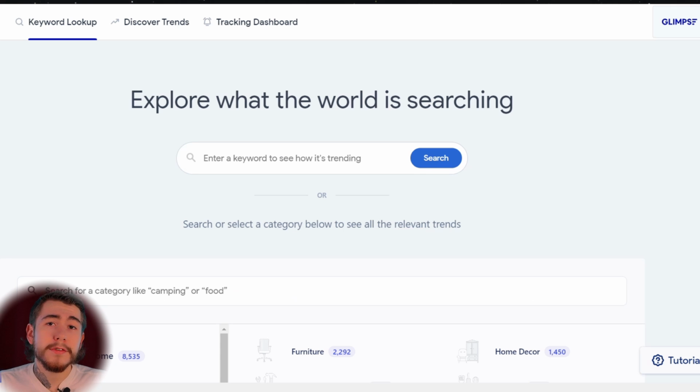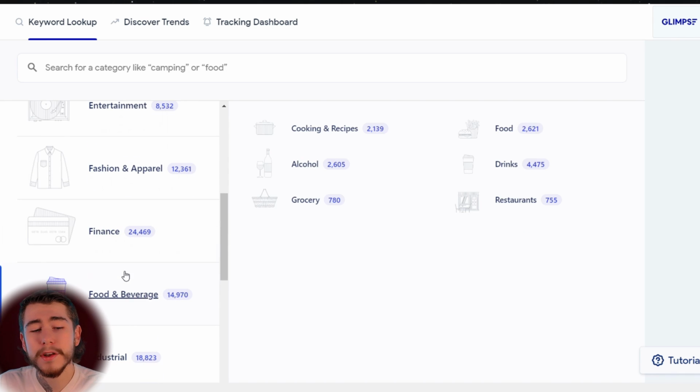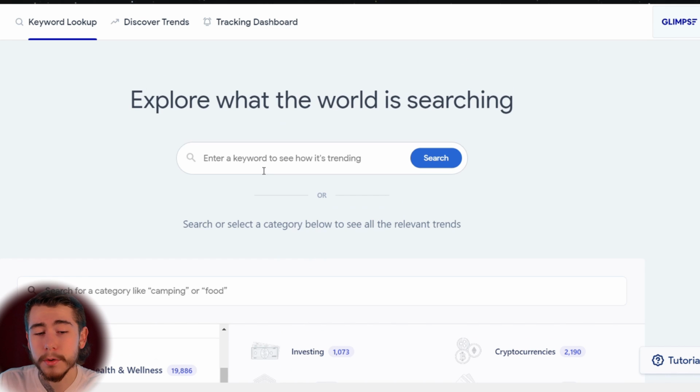My next product research method is to use Glimpse. Glimpse is just like Google Trends, but much more advanced. They say it's Google Trends on steroids. You guys can see right here, they have a ton of different options right here for different niches. You guys can select your niche right here and see all the different search trends and the demand for current items within your niche. Or you guys can just go in the search bar right here, type in your product or any similar keywords within your niche and see what people are searching for, what questions people are asking, and so on.